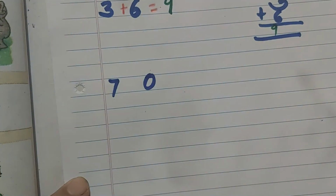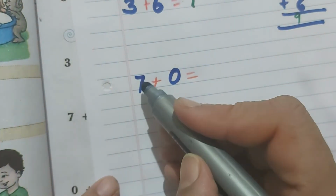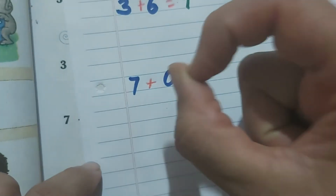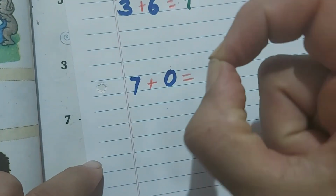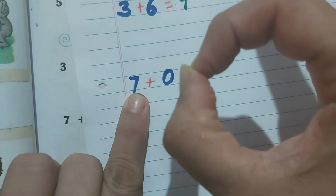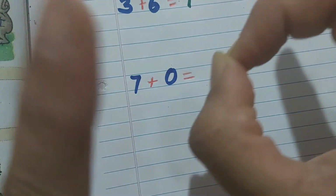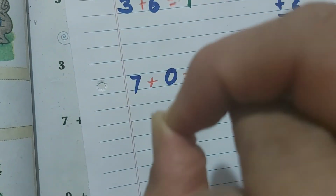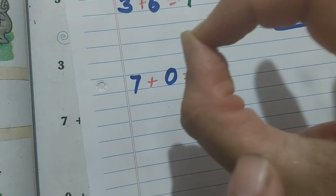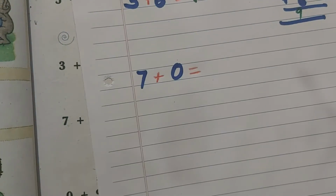Okay, now the next sum is 7 plus 0. Sign of addition, sign of equal. Now which number is big? 7. So, 7 will go in mind and 0 will be out. 0 has no value. Nothing. 7 plus 0 means nothing is added. So, 7, 7, 7. Answer is 7.